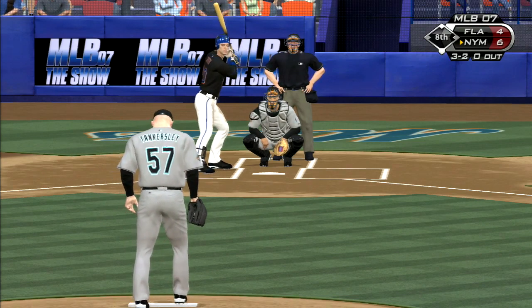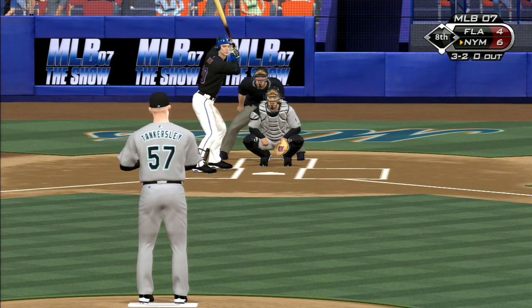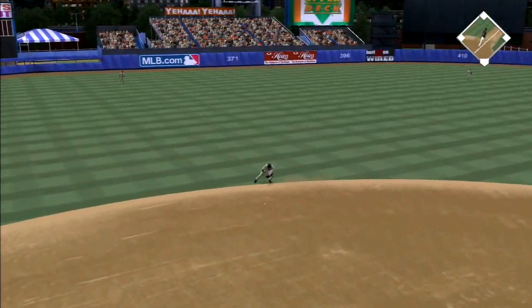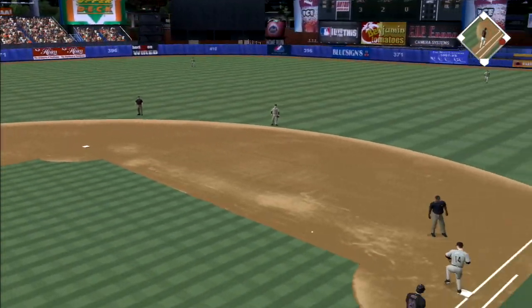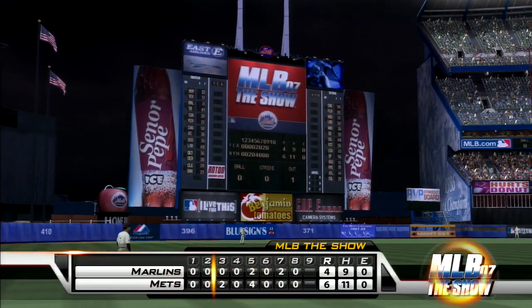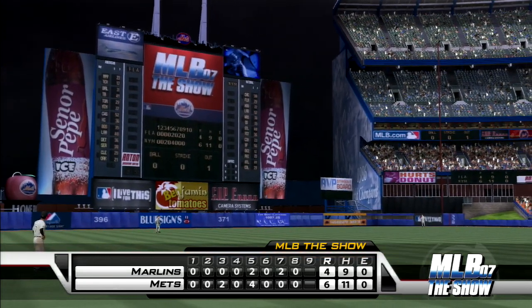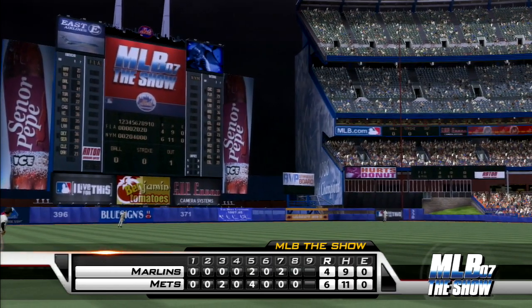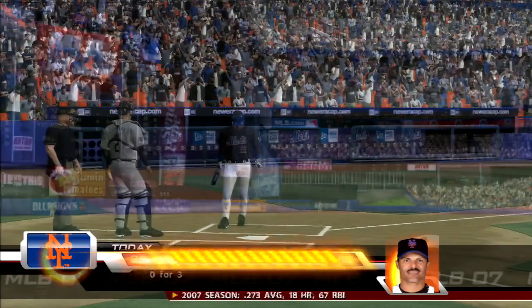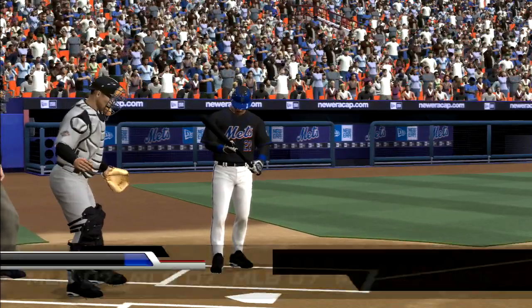Jose Valentin is on deck. Now a swing and a hard hit ball to short. Throw in the dirt, but a good job of staying with it that time as he's retired. The young Marlins taking their act on the road, and they lead it here in the 8th inning as you get a look at our line score through the first 7. Jose Valentin will try again. 0 for 3 thus far.